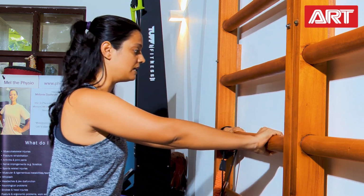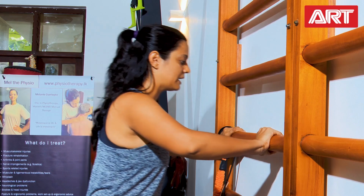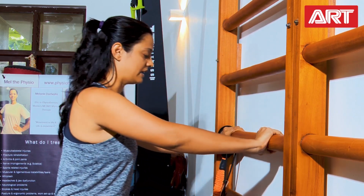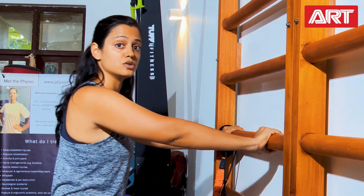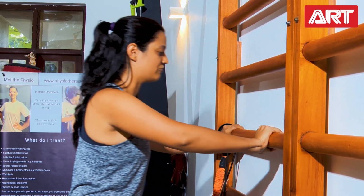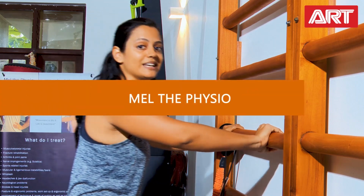And don't forget to breathe, because breathing is really key with this as well. Opening up the rib cage and the diaphragm, stretching that out as well. This is easy to do anywhere. You can do it every day.